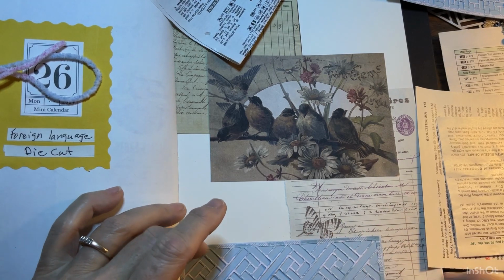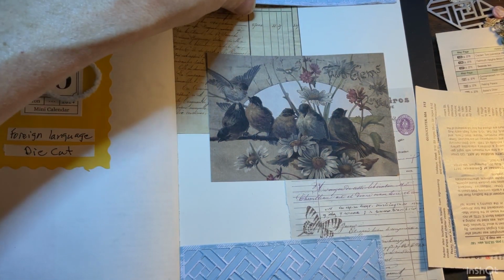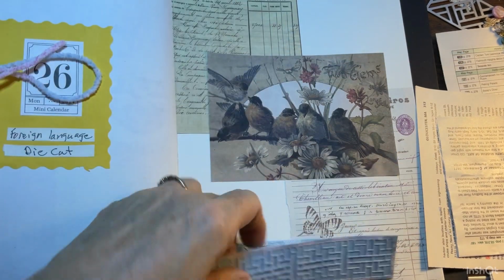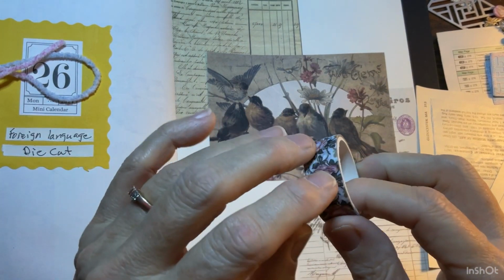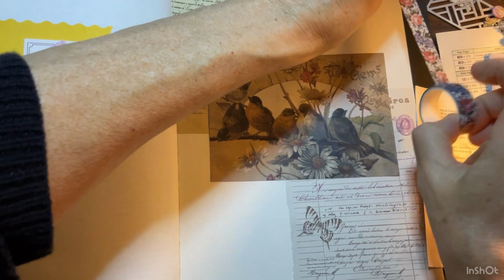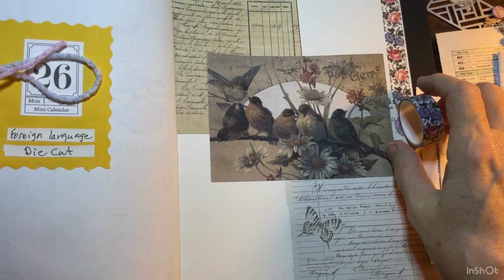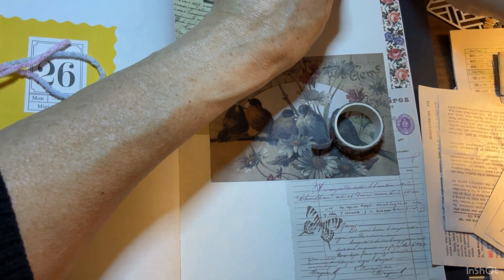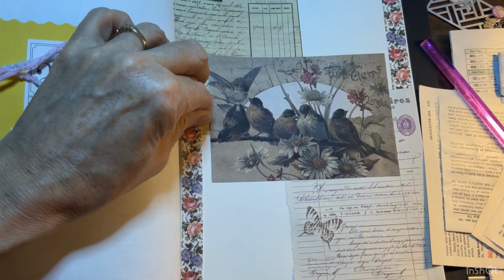All right, we're gonna put this like this. And then we're gonna put that one like that. But before I glue them down, I have some washi tape right here. I want to put some washi tape. We're gonna put some right here as well.